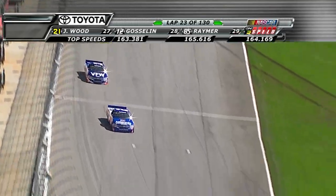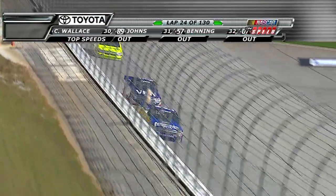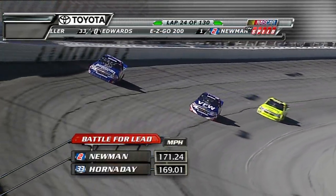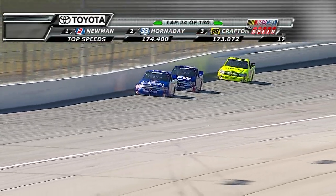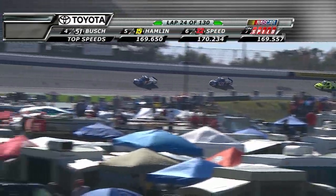And that's exactly what Ryan Newman is trying to do, as he has taken over the lead at Atlanta. Newman in his first ever Truck Series start, and he is in front of Ron Hornaday and Matt Crafton. He's trying to join a pretty exclusive group of the guys that have won in their first ever Truck Series start. We heard Ray Dunlap tell us before the race that only 3 guys have done it in the history of the series.